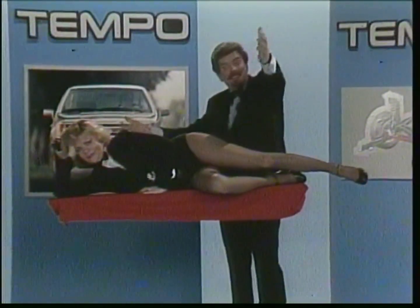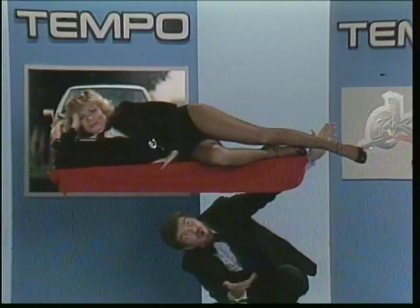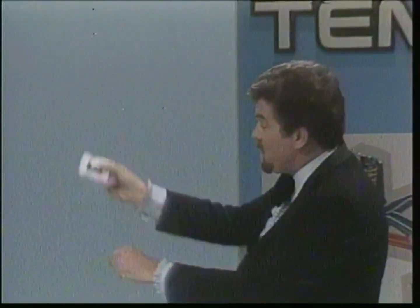But this suspension, it's only an illusion. They say the hand is quicker than the eye, but not compared to EEC4.